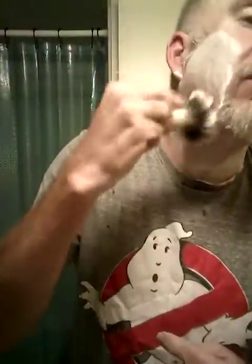Lather up for our second pass. Now our second pass will be as usual, across the grain. Don't hold your breath for against the grain pass, because you're not going to get it in fuzzy land. Ain't gonna happen.